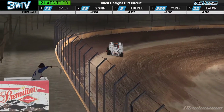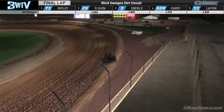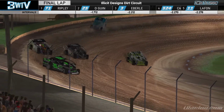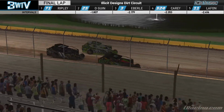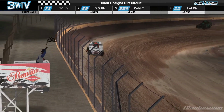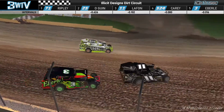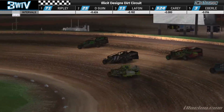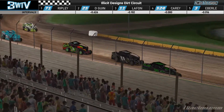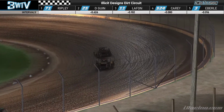The 71, though, Tim Ripley coming to see the white flag. He has an insurmountable lead right now. He is going to have to mess up, but look at this battle back behind him. Last week's race winner, Jordan LaFawn, trying to run up through the middle, trying to take away 3rd position from this battle. Tim Ripley comes out of turn number 4, takes the win, but look at this battle for 3rd, and it'll be the number 11 of Jordan LaFawn. Got the win last week with a last corner pass. And this week, he will go to the podium here on 3 Wide TV.